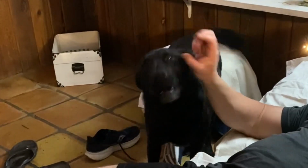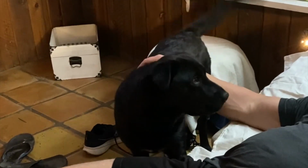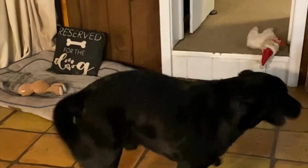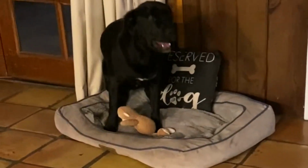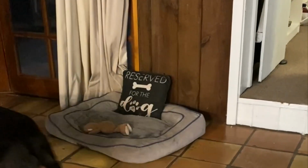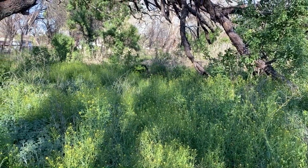Cutie patooties Bruno really wants to go on a hike. So, I think before we get going, let's get him out and run him around a little bit so that we can get to some of this backyard tour and summer living.